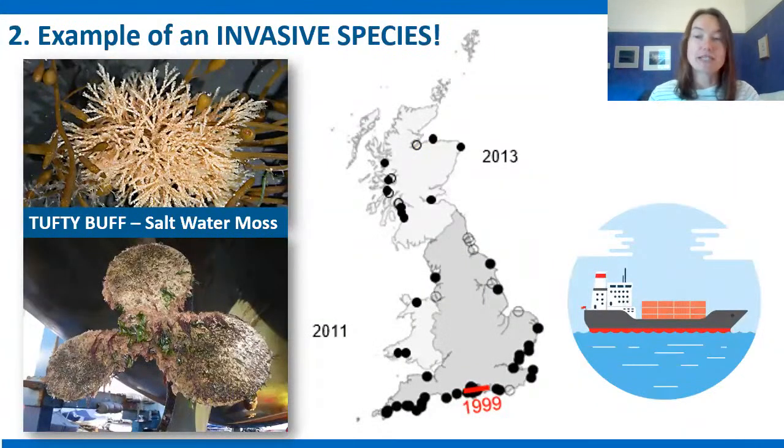Because, as you can see by the photographs here, we've got a boat propeller and we've got something called tufty buff. That is an example of an invasive species, and it's a type of saltwater moss. And these invasive species like to attach to our boats. So you can see the propeller here, we've got tufty buff attached to the propeller, but there's also some other types of organisms attached there as well, and some of them might be invasive as well.